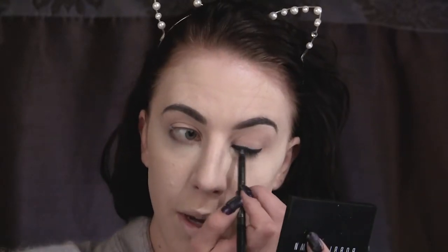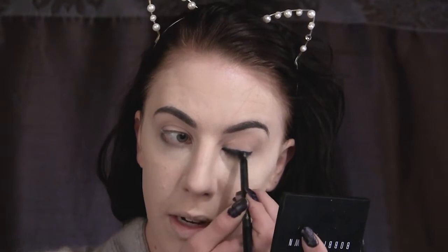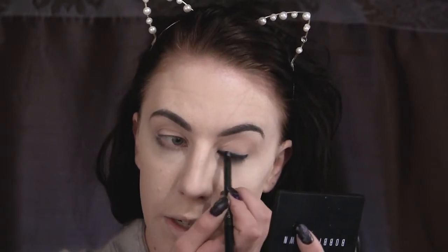I'm going to be doing this one eye at a time because with eyeliner it's really important to smudge it before it has a chance to fully dry out. I'm just going to take the smudger on the back of this and just kind of start pressing it just to smudge that base.